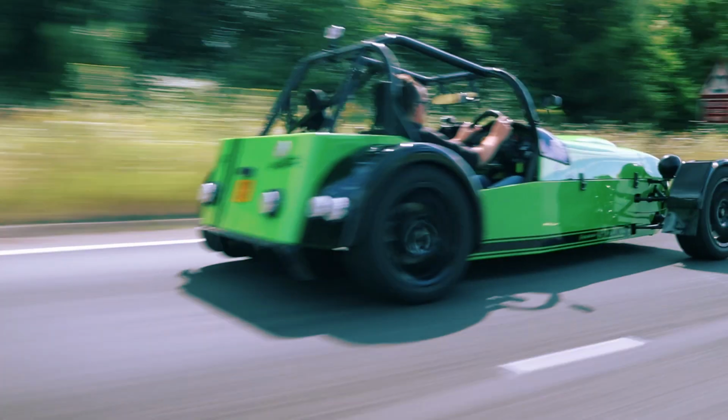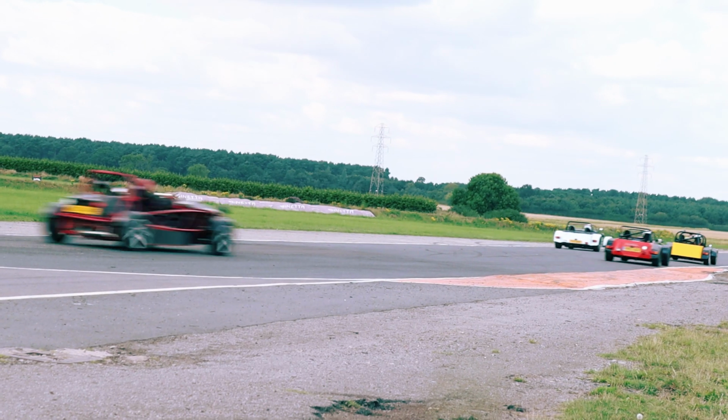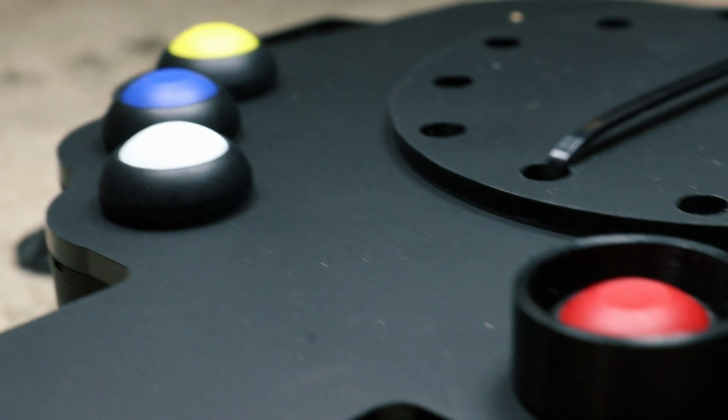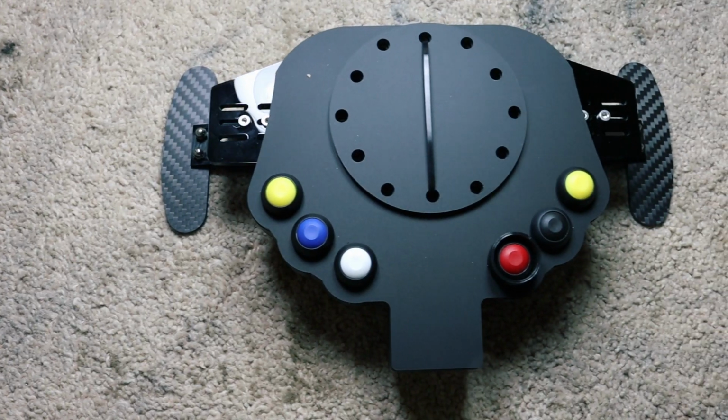It's another hectic week here at MK Sportscars. Boy, have we got a New Year's resolution for you. We visit the workshop for updates on the S2000 and show you some exciting new products we have available. Don't go anywhere, guys, you don't want to miss it.